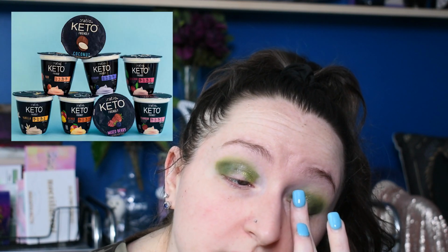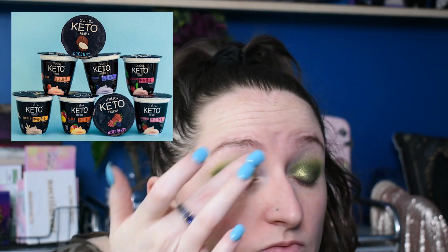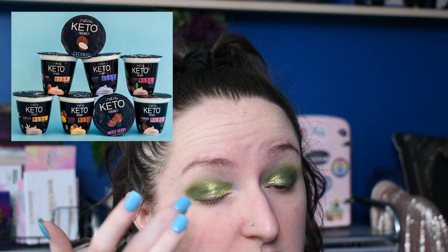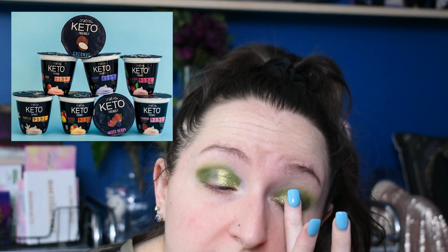So what I've been doing is there is a ketogenic brand of yogurts called Ratio, and they make these really yummy yogurts. I usually get the coconut or the cherry flavored ones because I think they have the best flavors. And then I've been using a protein powder.